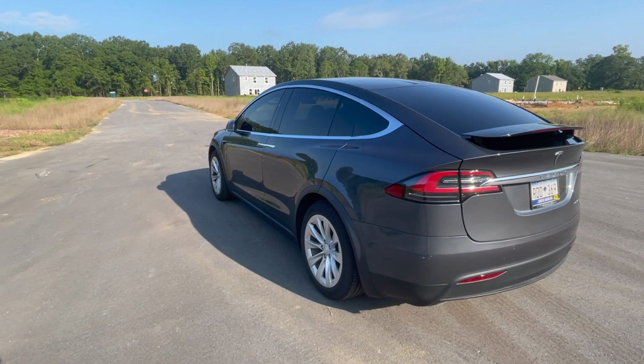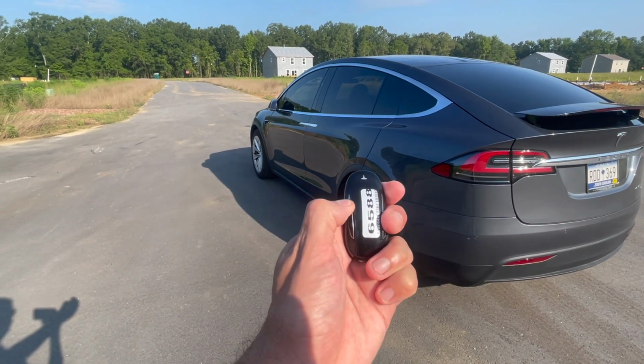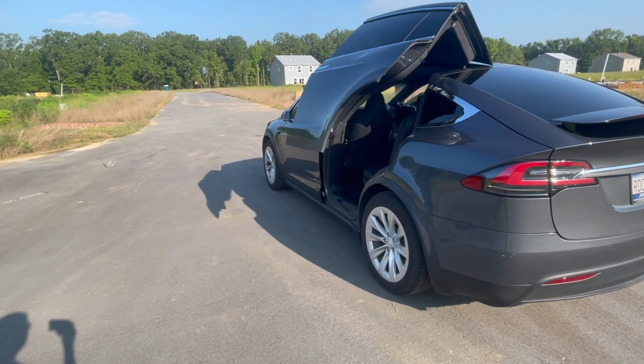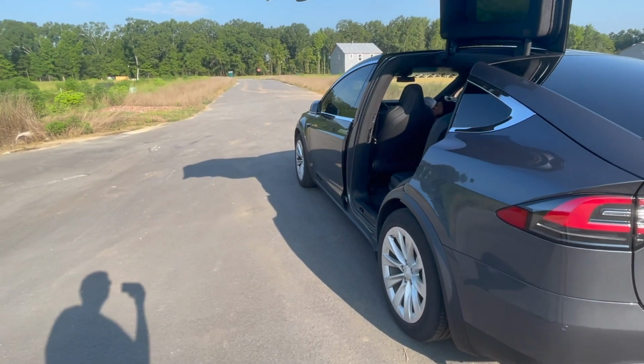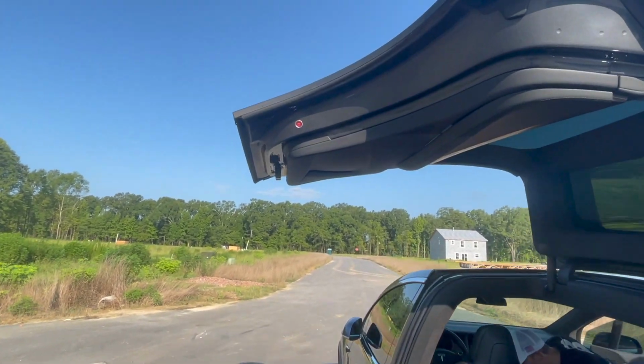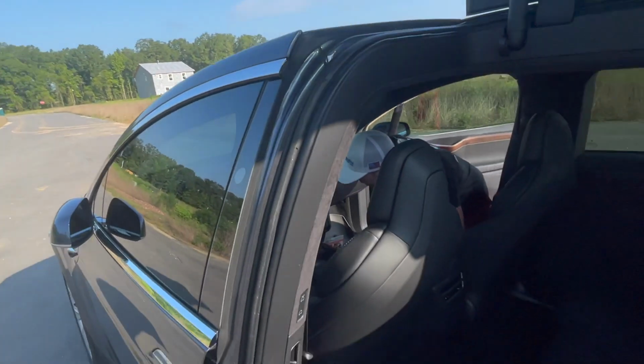So let's go more into detail about the Falcon Wing doors. Like I previously said, what you do here is just double click on the button, and the Falcon Wing door will open for you. I notice this makes it a lot easier to get kids in and out of the car. And also if you're tall like me, I'm 6'3" and I fit under this just fine.